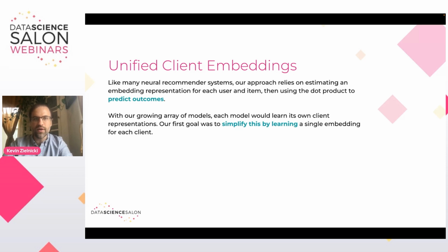And with our growing array of models, we had multiple different models that would learn their own client representations and their own item representations, often based on shared data with each other, but separate training runs and separate embedding spaces. And so our first goal was that we knew we wanted to simplify this by learning a single embedding for each client, regardless of what prediction domain we were making a prediction for them in.